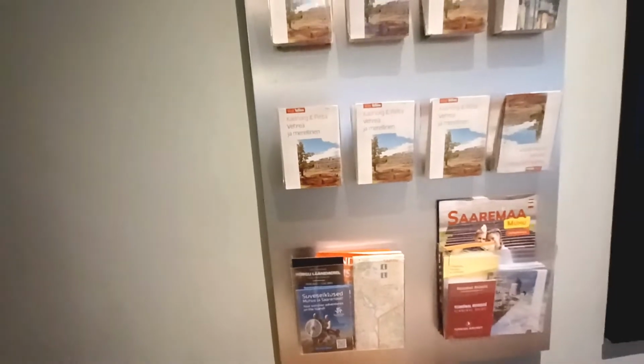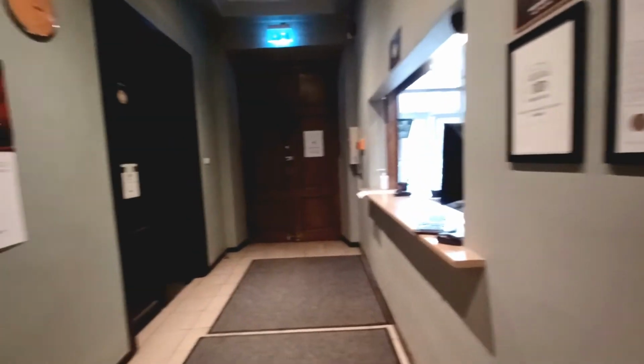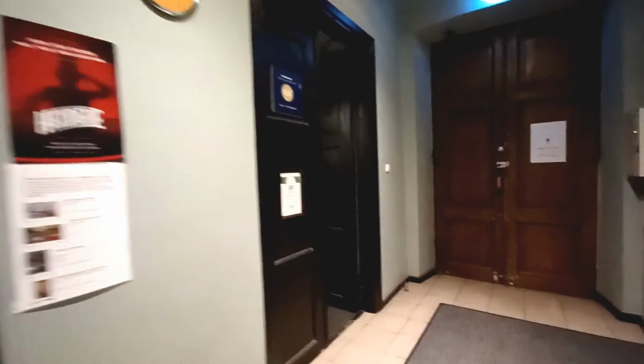And useful tourist information. And another computer here that guests can use at the reception. And this is the way out. Oh, I'll just show you the secret library. What I call the secret library anyway. You see, it's tucked away here. And there's an awful lot of stuff.